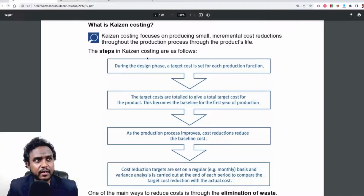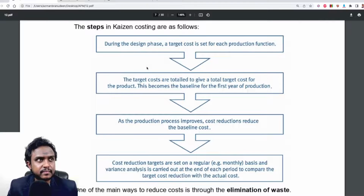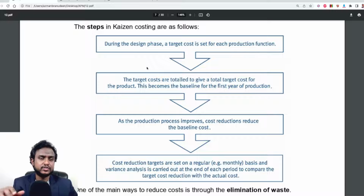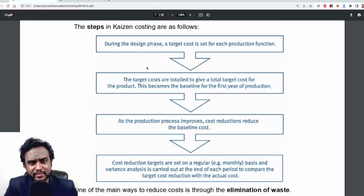Kaizen costing is the steps during the design. So we're going to talk about it from the perspective of a product that is being manufactured, right? That's what we are doing. So what will happen is, initially you have the design phase, and during this design phase you will set up something called a target cost for yourself. So the target cost is essentially the cost at which you want to get this done. Whether you'll meet the target or not is not known as you start.